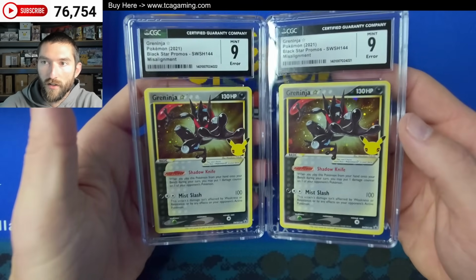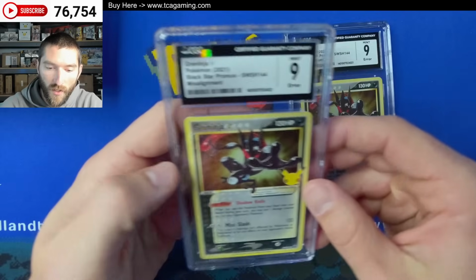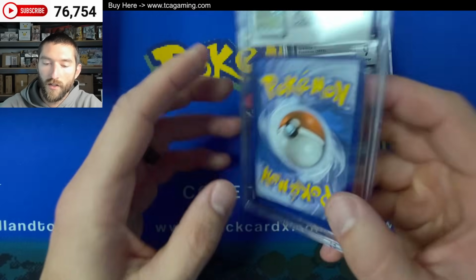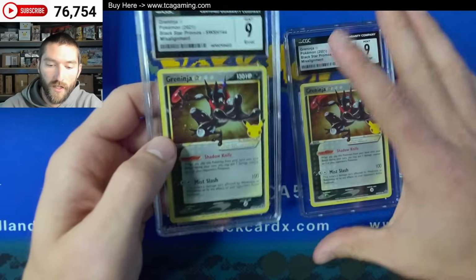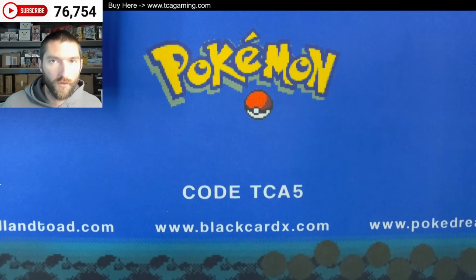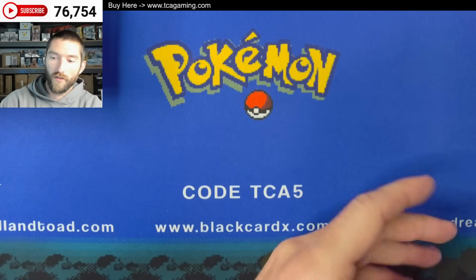You can kind of see the error is that it's a misalignment, because on the front they're centered well, but on the back they're not. So that meant the front and the back were not aligned correctly, versus being off center, where both the front and the back would be cut incorrectly.